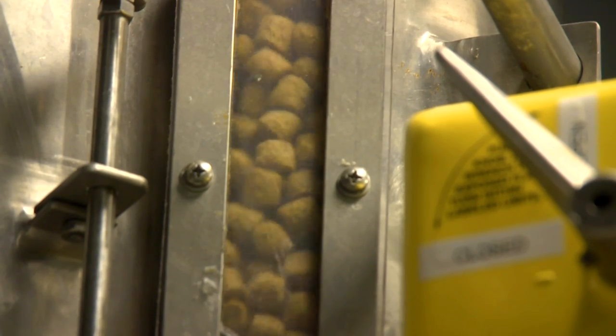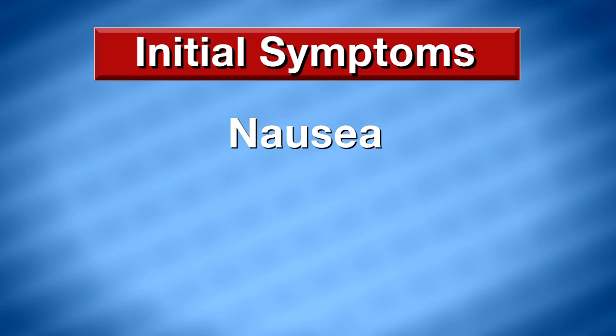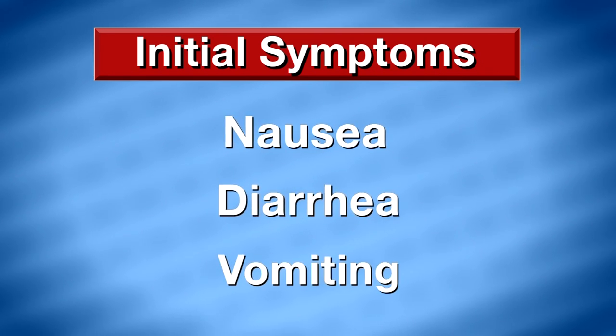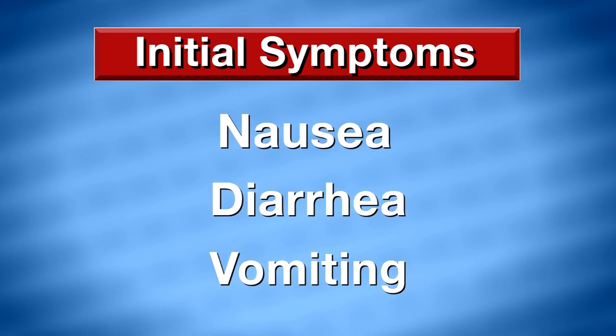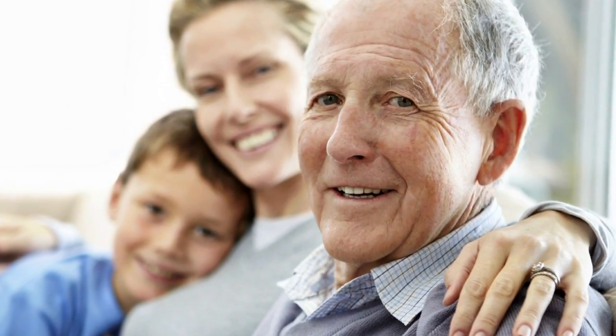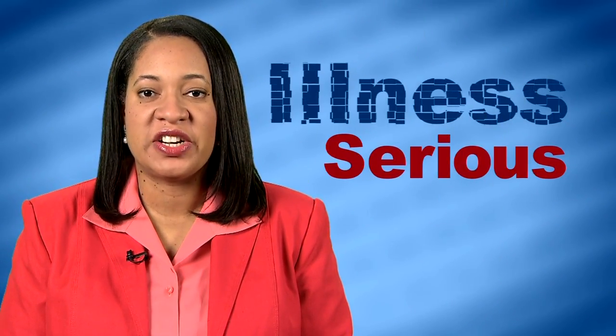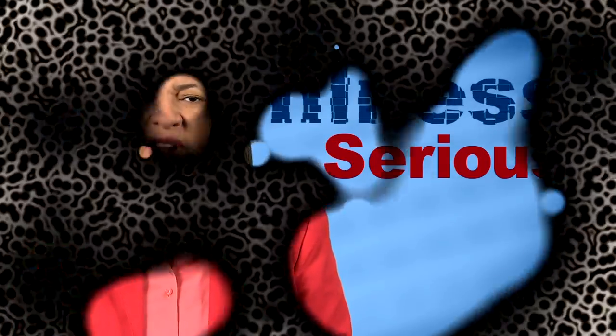In one recent outbreak, more than 20 cases of human illness were linked to dog food made at one plant and contaminated with Salmonella. The initial symptoms of illness caused by Salmonella, nausea, diarrhea, and vomiting, are the same as with other types of foodborne illness. For most adults, the problem is an unpleasant nuisance or a few days in bed. But for young children, older adults, or individuals with suppressed or compromised immune systems, the illness caused by these foodborne bacteria can be very serious or even deadly.